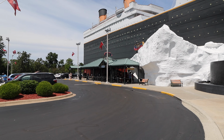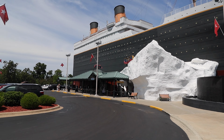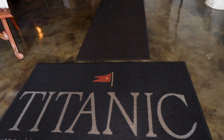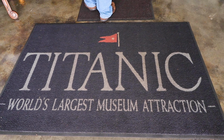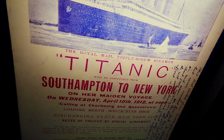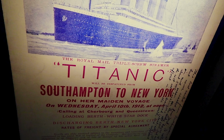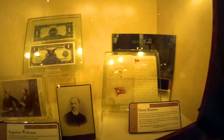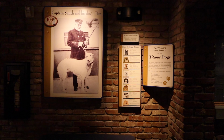Our day begins with a tour of the Titanic. Considered to be the world's largest museum attraction, the Titanic Museum in Branson is a true tribute to the iconic ship and its passengers. The structure of the Titanic Museum is 50% to scale of the original Titanic. There are 400 real artifacts from the ship housed here.